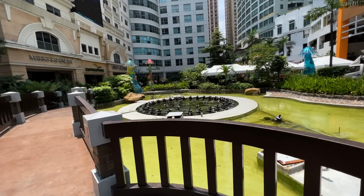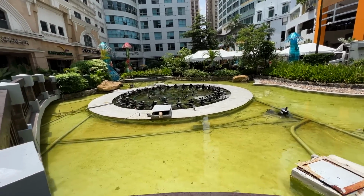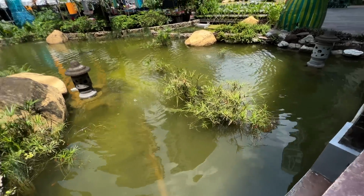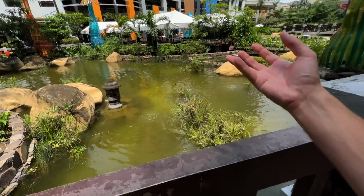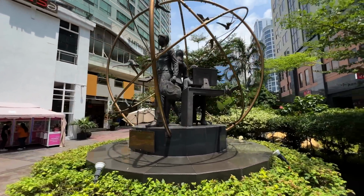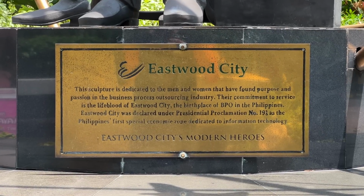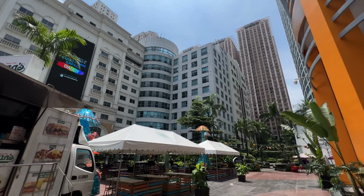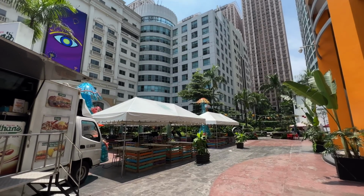I wonder if it's under maintenance, maybe, because look, that panel has been lifted up. There are actually fish in this pond. Is it a Japanese sort of inspired pond? Maybe. It certainly does give that sort of vibe. This culture is dedicated to the men and women that have found purpose and passion in the business process outsourcing industry. Their commitment to service is the lifeblood of Eastwood City, the birthplace of BPO in the Philippines.